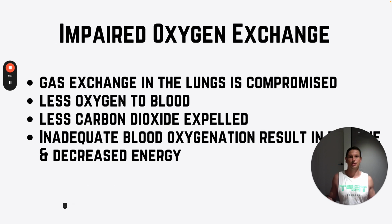Impaired oxygen exchange. The gas exchange that happens at the lungs is compromised if you can't use the full capacity of your lungs because your ribs are collapsing into them. It means you're going to have less oxygen exchange, and so less oxygen absorbed into your bloodstream. Obviously we need oxygen to supply all of the cells of our body with energy. On the other side of the equation, it also affects the body's ability to expel carbon dioxide, the waste product that builds up from energy production and cellular metabolism. So not getting enough good stuff in and not getting enough bad stuff out is going to be highly compromised.